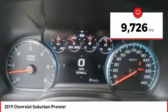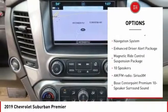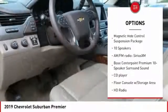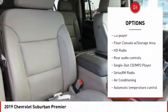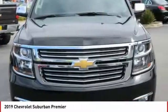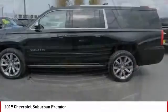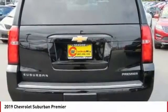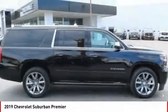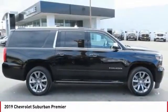Here are some of this vehicle's great options: power liftgate, navigation system, traction control, power passenger seat, Bluetooth, air conditioning, dual airbags, power steering, remote vehicle start, alloy wheels. This vehicle offers reliability and good looks at a great price. So come in and take a test drive today.